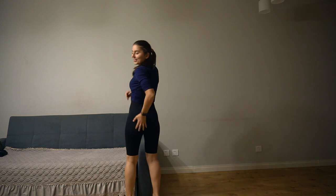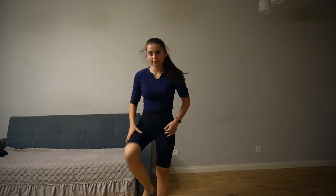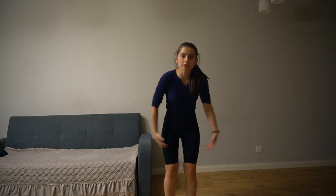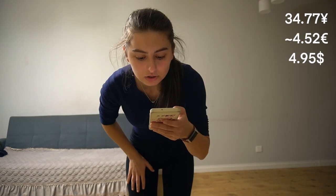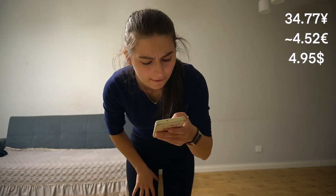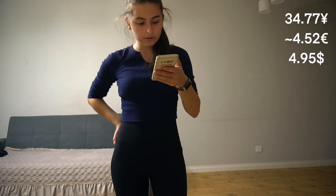Here's a clip with me trying them on. Okay, these are the sport shorts. Can you see them? I mean, they're all right. I've never worn this size, cut to here, so it looks very strange, but for exercise, I think they're going to be good. I paid $34.77. Yeah, $34.77 for these, and they're quite good.